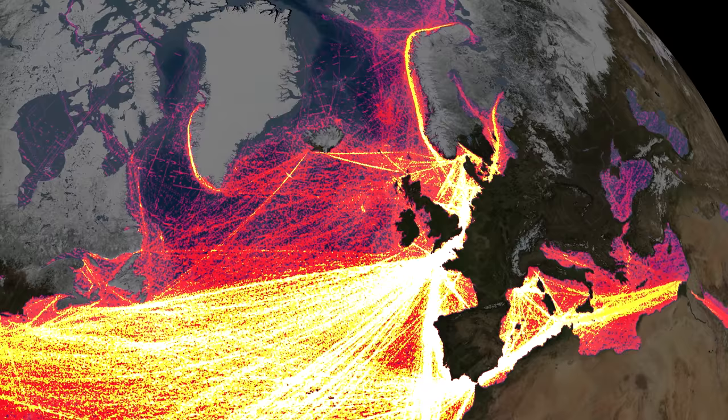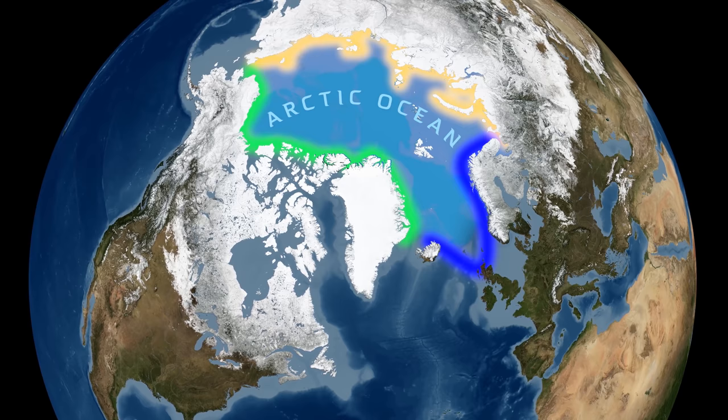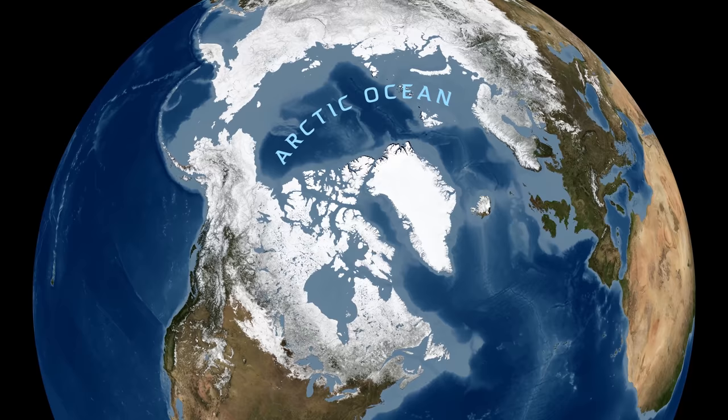One of the most strategic places on Earth is the body of water bordering Europe, Asia, and North America, the Arctic Ocean. Not only is it important because you can access these areas easily, but it's also a shortcut for Russia to gain access to the Atlantic Ocean. Think about it.